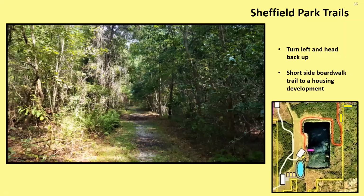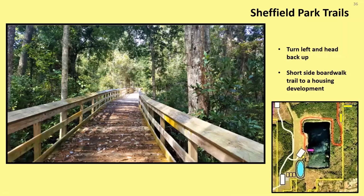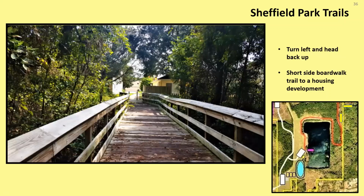This boardwalk leads to a housing development. So the builder must have put in an access for these people in the housing development to get to the park. But it's a pretty little boardwalk. It's only, I don't know, about a quarter of a mile. Goes over a marshy area. So you might want to just take a side walk down the boardwalk and back.